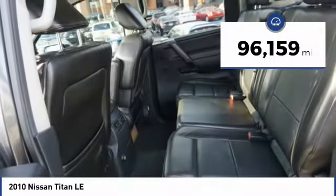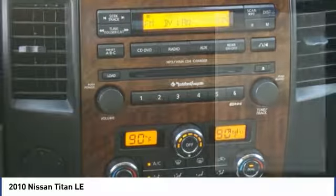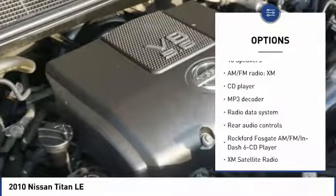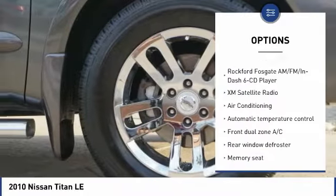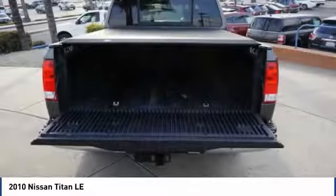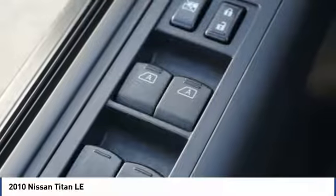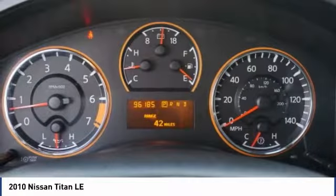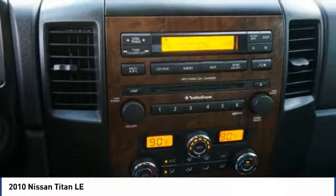This vehicle has less than 100,000 miles. Here are some of this vehicle's great options: traction control, power passenger seat, keyless entry, XM satellite radio, dual airbags, leather-wrapped steering wheel, air conditioning, power steering, alloy wheels, four-wheel disc brakes. This isn't just a vehicle, it's an experience. So stop in for a test drive today.